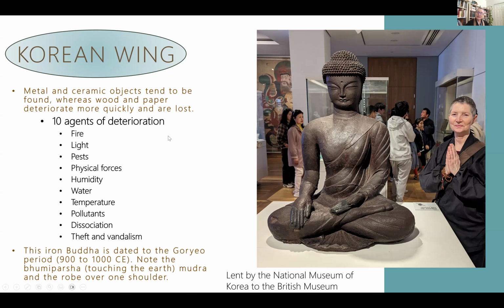So I just wanted to put here the 10 agents of deterioration. The program that I was in was not only art history, but also conservation of art. And so we learned a little bit as well about how to preserve against, or how to work in response to or in prevention of these 10 agents of deterioration. So fire is a very common way to lose objects, right? It's through fires, especially in monasteries, I would say, is a very common thing that has happened periodically in the past. Light damage, so we talked about that with respect to the tanka, but certainly any kind of painting. And many of these statues would have been painted in the past.